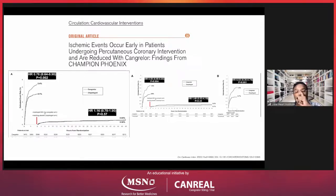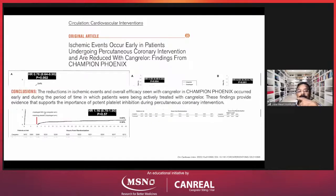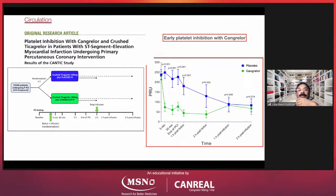So the acute events occur during the early phase. This is quite logical. During that time, our oral drugs are not giving protection. And when you are using an intravenous drug with a short duration and very fast onset of action, it covers and prevents the event rates. So the reductions in the ischemic events and overall efficacy seen with Cangrelor in the CHAMPION PHOENIX trial occur quite early and during the period of time in which patients were being actively treated with Cangrelor. This evidence supports the importance of potent platelet inhibition during PCI. And this is all with the clopidogrel.